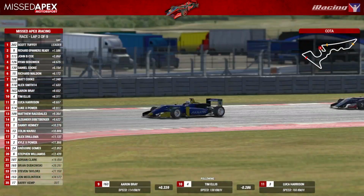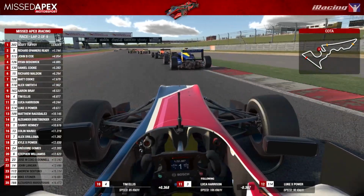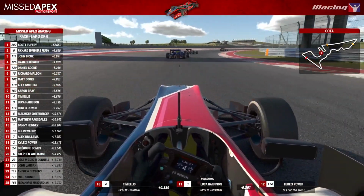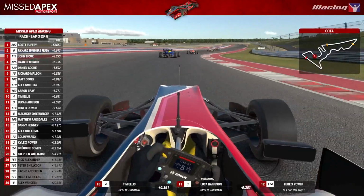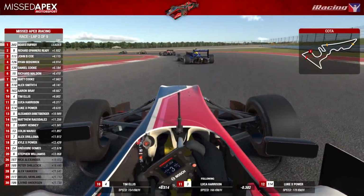He has, and you can see just flashing through the back in the red car is Danny Henney. He's in 15th, and Kyle Power in 18th. So they have come through the first couple laps unscathed. They've been relatively well behaved today, and no damage I can see on his car. So these two will want to make some progress through the field.